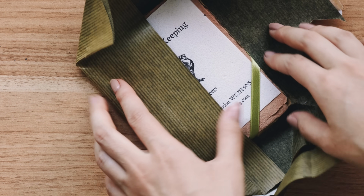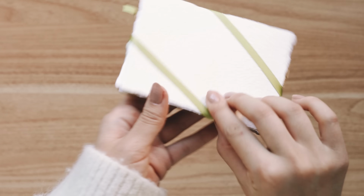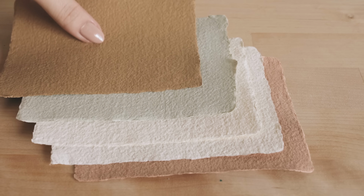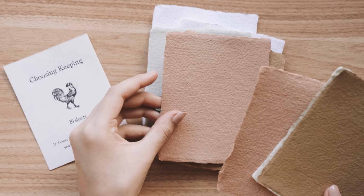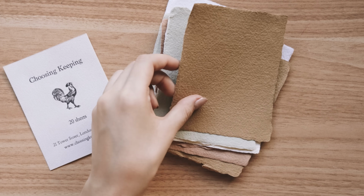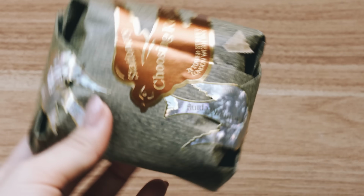Next, we have this assorted pack of 20 handmade acid-free museum grade paper. I really love the tones of these papers. It's very earthy and neutral. The paper is made by using recycled leftover cotton linens from textile industries that also aren't bleached or boiled afterwards, which makes this paper wonderfully sustainable and environmentally conscious. I'm absolutely in love with the texture of this paper too.